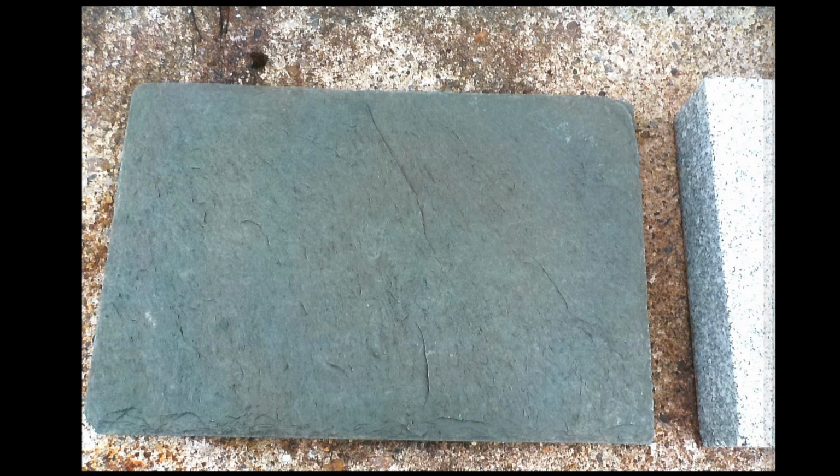Slate is produced by open-pit mining and less commonly used for memorials. It comes in a soft green and is usually much thinner than granite or marble or slabs. Slate markers can range from 2 to 4 inches in thickness. A form of shale, slate veins have size limitations. 4 feet by 4 inches is typical.